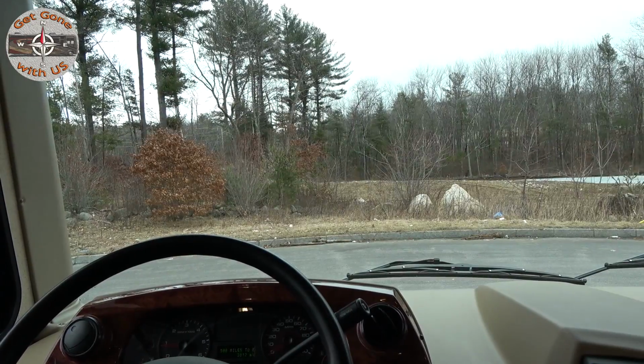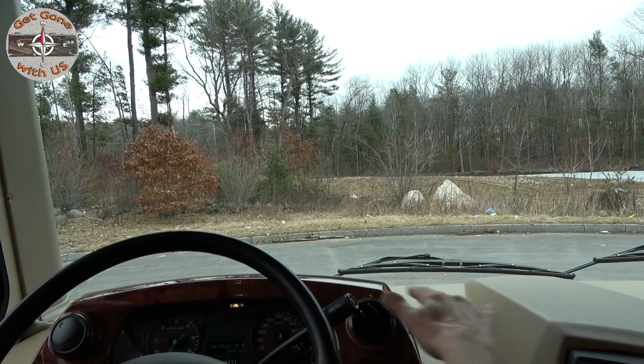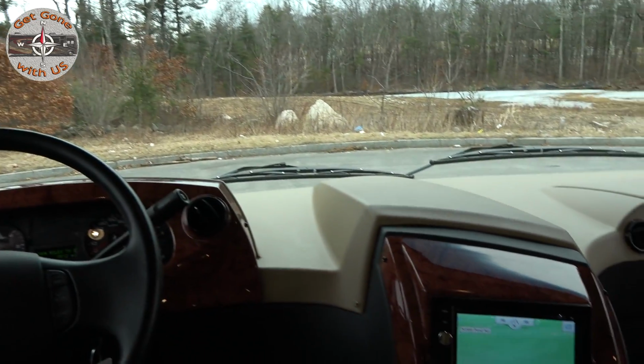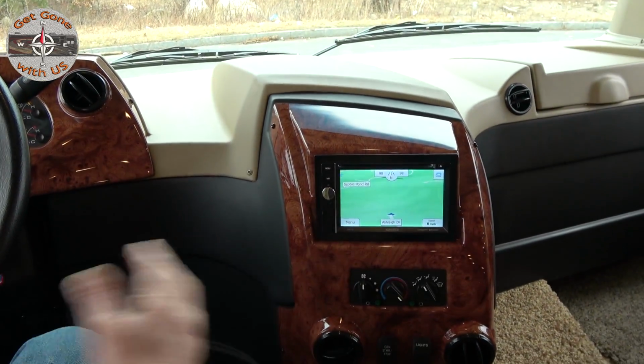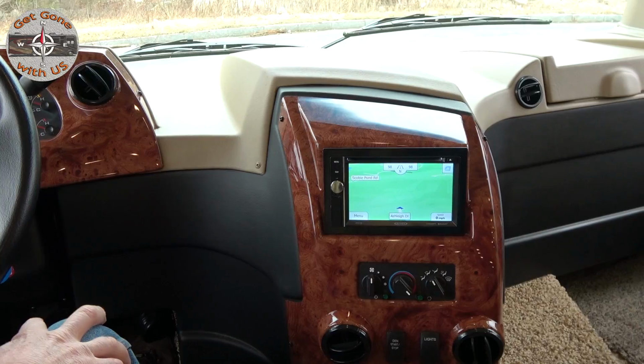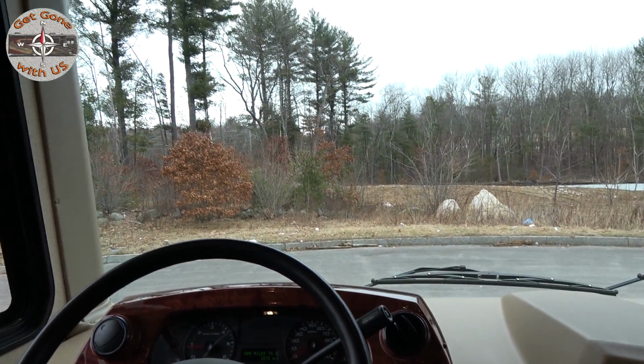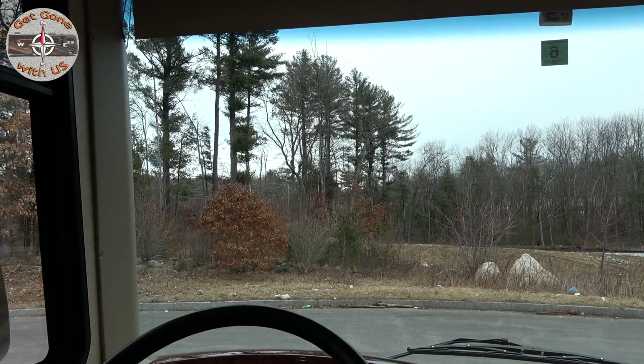Right now, I have all of this view. I have this in my peripheral, but I cannot see that. So I have to take my eyes off the road to look down here. Now, my eyes are off the road. I'm a safety hazard as far as I'm concerned. Maybe some people can look at it quick and know where they are, but I need to look and go like, okay, so I gotta take this one. It just doesn't work for us.